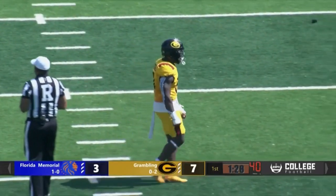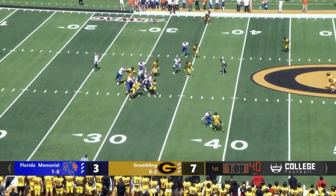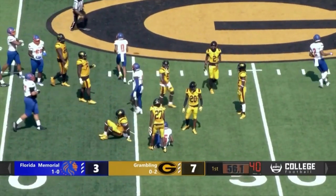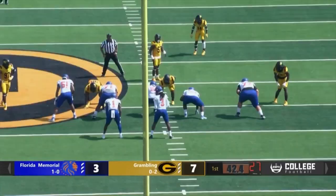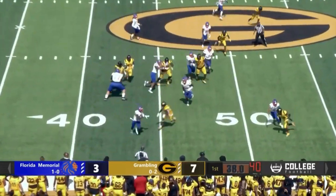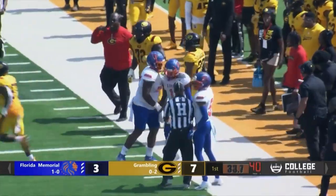A big play by the Grambling for the Lions. And the give is to Young, and Young has some room. He goes off tackle, but a nice burst by Young, and he's going to pick up a first down for the Lions. Yeah, and Florida Memorial had a nice 1-2 punch in the backfield with Young. And there goes Young again, trying to get around the corner. Could not do it with Young and Wilbon, and both.